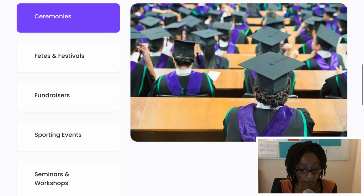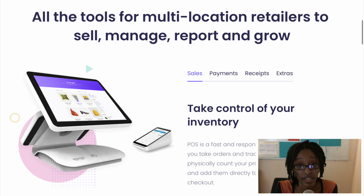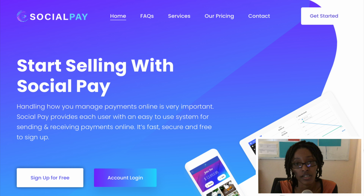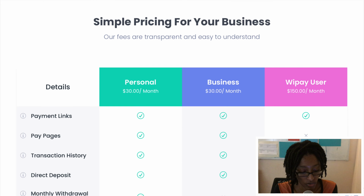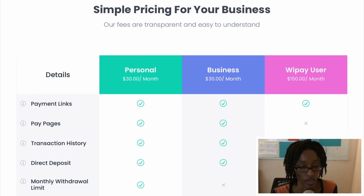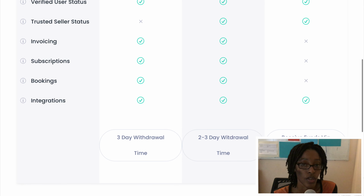They have landing pages, social trolleys, point of sale. Some of these things are still in the works, so like I said, you can check the website to see which of these are still in the coming soon phase and which are available, because I remember bookings was in the coming soon phase, but I believe it is now available. The pricing is $30 a month for both personal and business. As a business owner, you don't have a monthly withdrawal limit. Oh, and another feature I didn't mention, you can do subscriptions. So if you want to do recurring billing, you can do that through Social Pay.